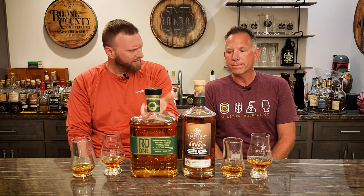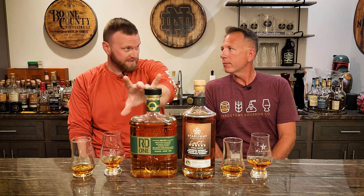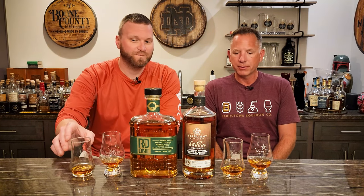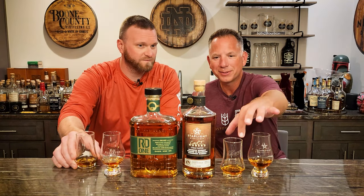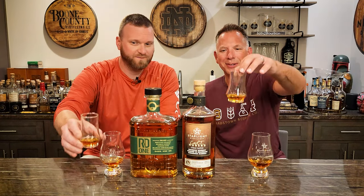Yeah, absolutely. I've never tried anything from RD1 yet. They do a lot of different finishings, right? I've seen a sherry, I've seen a double oaked. I know this one is kind of the one that everybody wants. They've done some different things. And I picked this up a couple weeks ago. Am I grabbing the right one? That one. Okay, here we go.